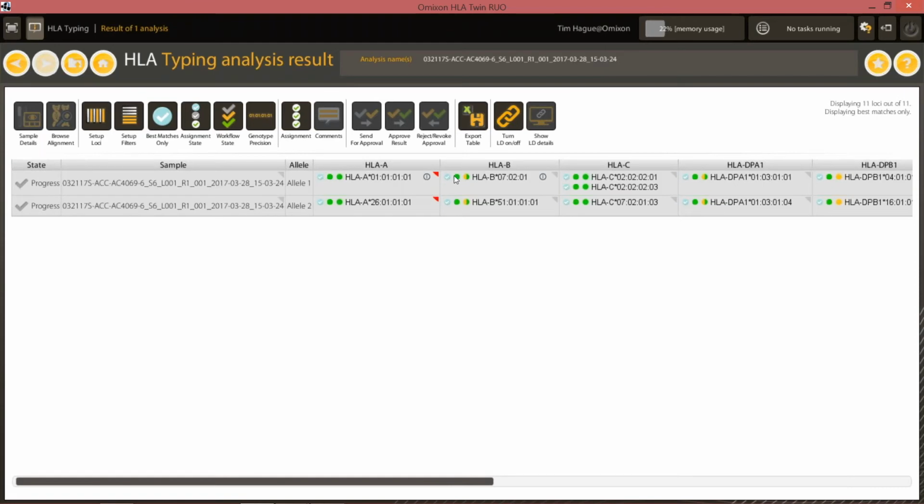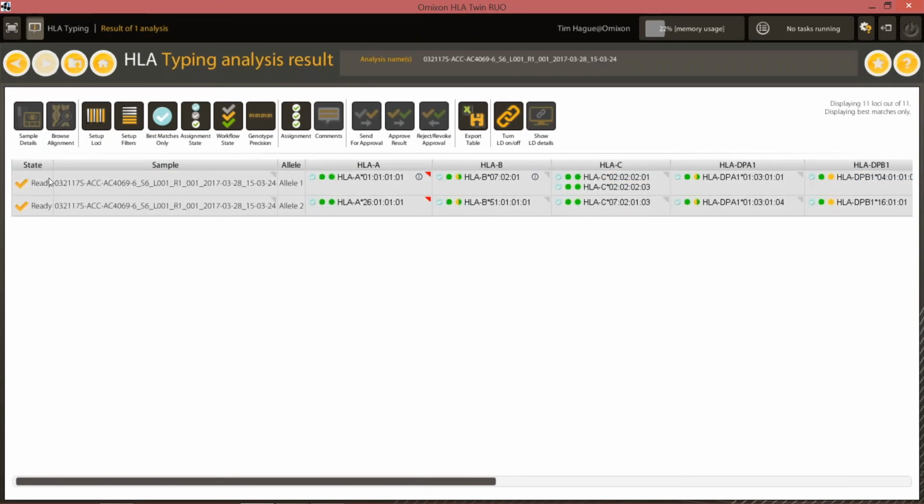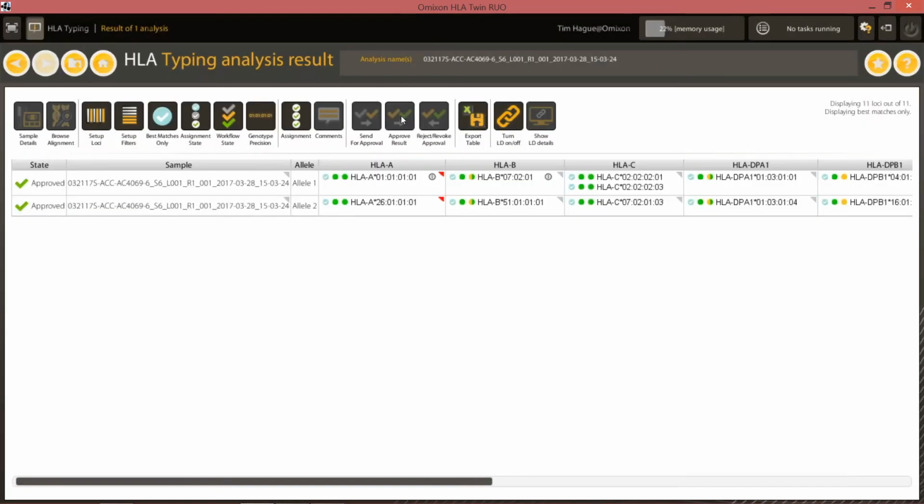Once you finish with your allele assignments, which are optional but recommended, you can then click on a sample and send it for approval. I'll just show that, and then it says it's ready. At this point, your lab manager or lab director can come in and filter the results and show just the ones that are ready for their attention. Then it's part of their workflow to approve those results and say that they agree with the genotyping that has been assigned by the lab technician or the bioinformatician. So they can approve these results like this, and it says they're now approved. And at this point, you'll be able to export them from the software.